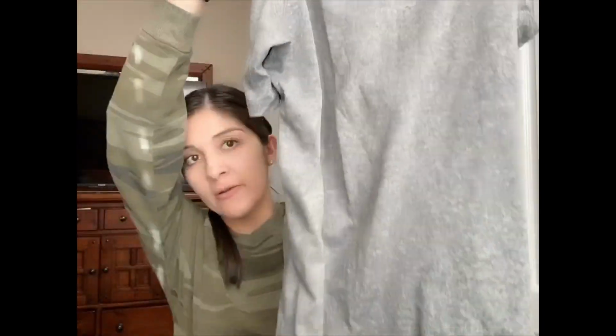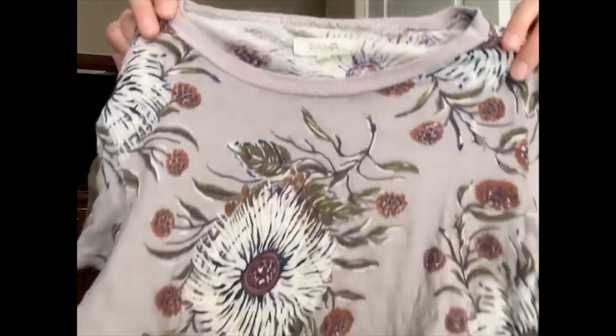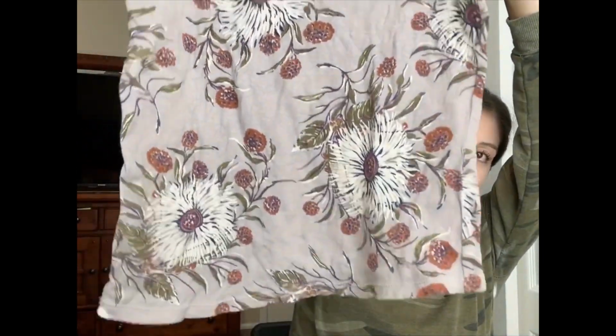Here's a Nike Dry Fit extra large shirt. This one also I couldn't leave because they're so cheap and it's in great shape. And then I also found a Madewell floral top. This one's a pretty basic top, and it does show some wear, but I decided to pick it up so that I can auction it. Hopefully I get a few bucks for it. Not a big deal if I don't make much on it.